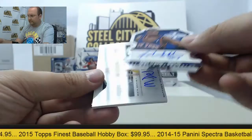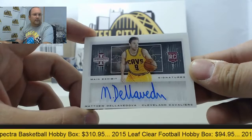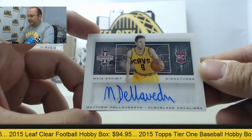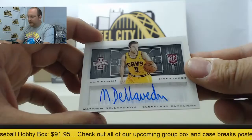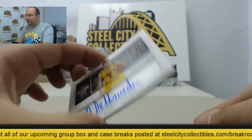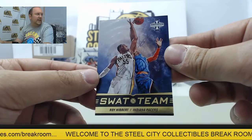Big hit coming up, autograph card, Matthew Dellavedova. What a pull there, going up to one. Big star this year from the NBA Finals. What a hot card we got out of here. Rookie autograph, Matthew Dellavedova, number 290 of 299. And final card, SWAT team, Roy Hibbert.